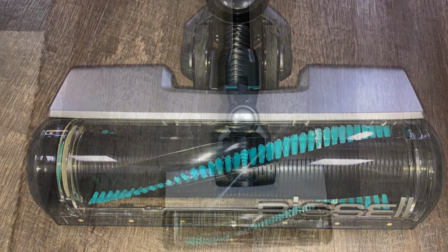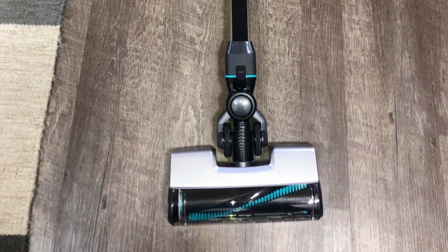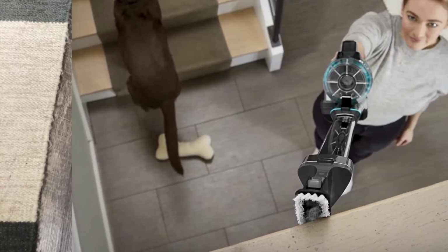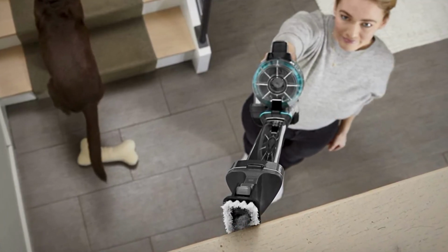Further, you will get to enjoy 3 power modes that allow you to dial in the suction power for any type of floor, including hardwood, tiles, or carpeted floors. You also get bright LED lights that illuminate the floors during cleaning, allowing you to spot the dirty areas with ease.